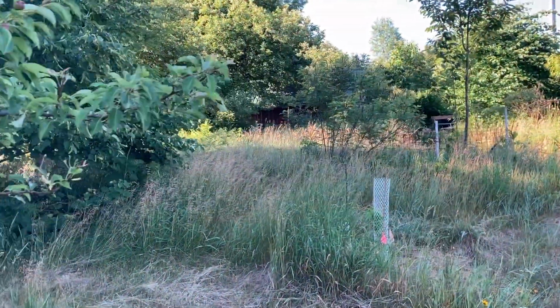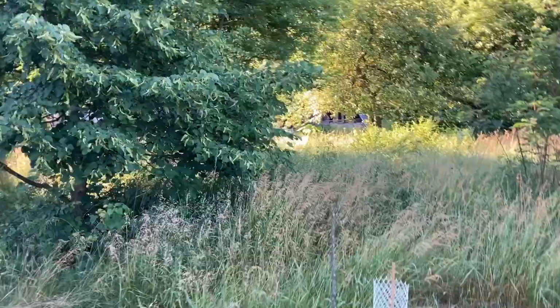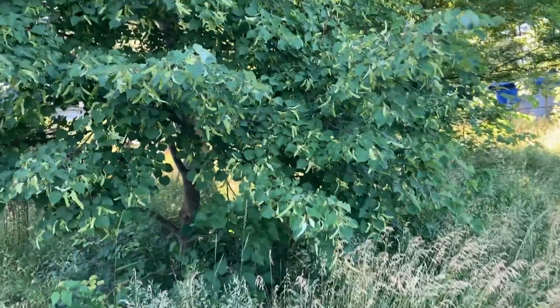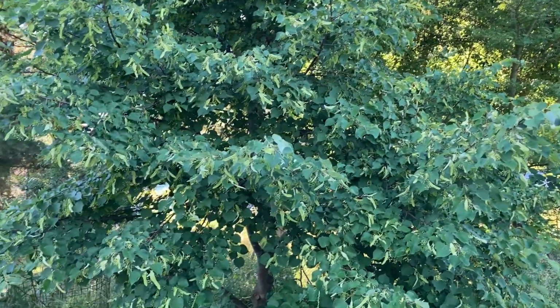I did thin a bunch of my peaches because the peach tree, I didn't show it today, but it was totally overbearing. This tree here is a little leaf linden. The flowers, man, those flowers take a while to open. They're not quite open yet, but they're forming and they're just about to open.